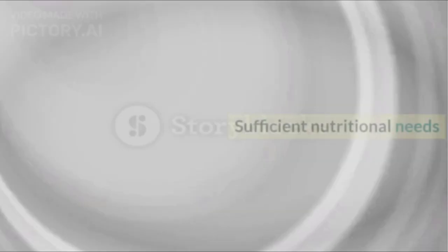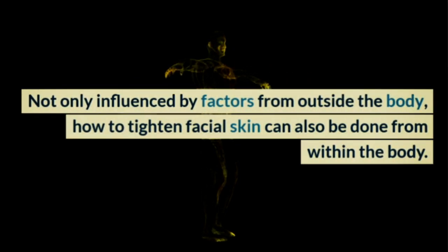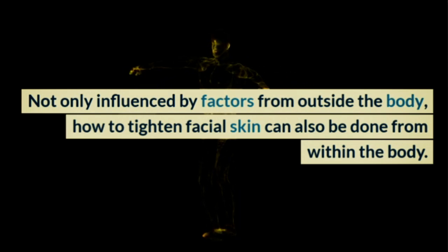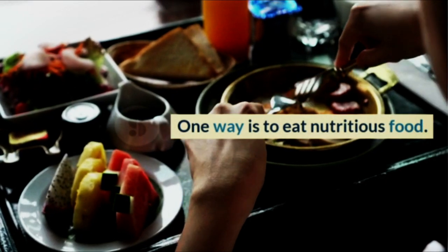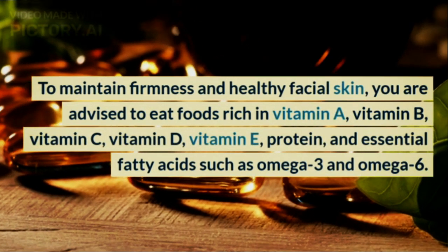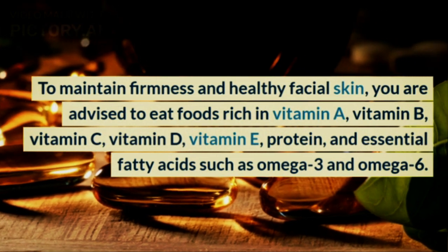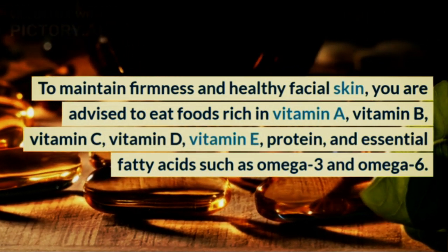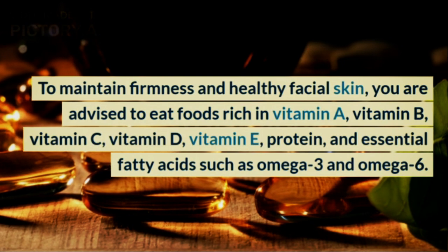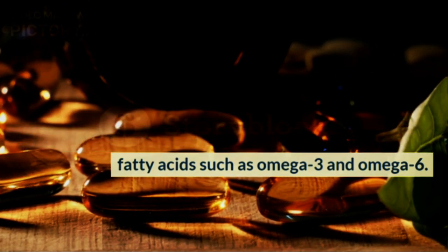3. Sufficient nutritional needs. Not only influenced by factors from outside the body, how to tighten facial skin can also be done from within the body. One way is to eat nutritious food. To maintain firmness and healthy facial skin, you are advised to eat foods rich in vitamin A, vitamin B, vitamin C, vitamin D, vitamin E, protein, and essential fatty acids such as omega-3 and omega-6.